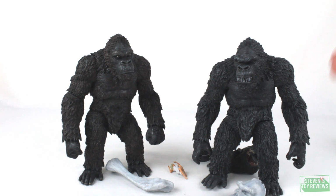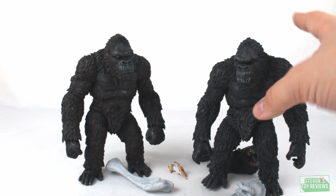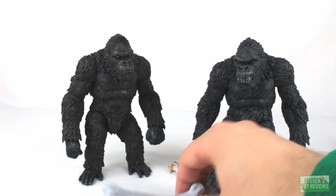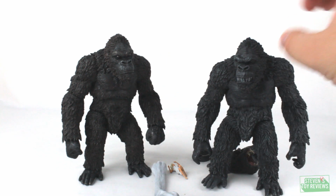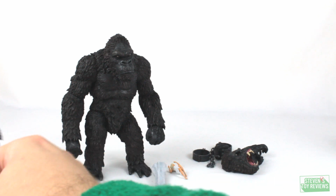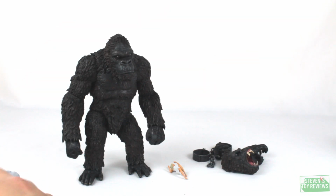So this one is definitely in the running, but it's a variant. It's not that, but it's a variant. Should it be included? I would say no. But we do have these awesome accessories which can go with that Kong, but then that's another $40. So that's something to keep in mind. Unofficial, but that head sculpt can't even be used for this one because the colors won't match.